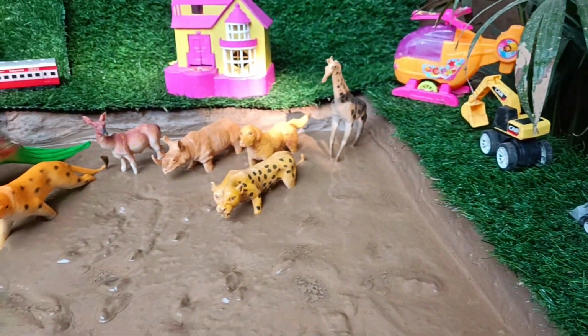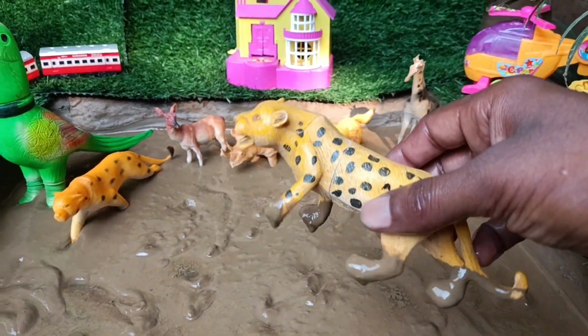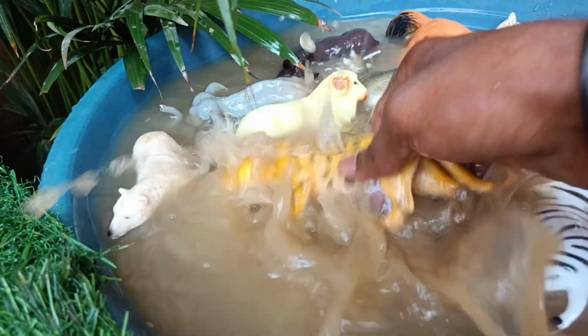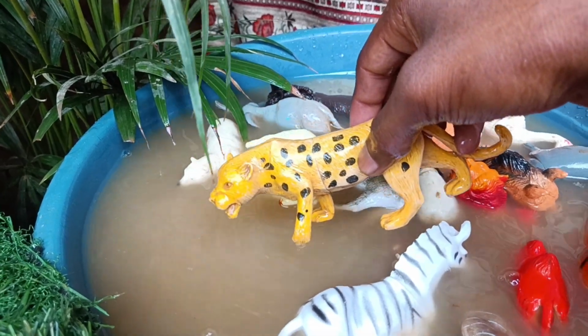Now you have the next animal, leopard. Let's clean it too. Leopards are skilled climbers and are capable of carrying prey twice their body weight up into a tree to keep it safe from other predators.